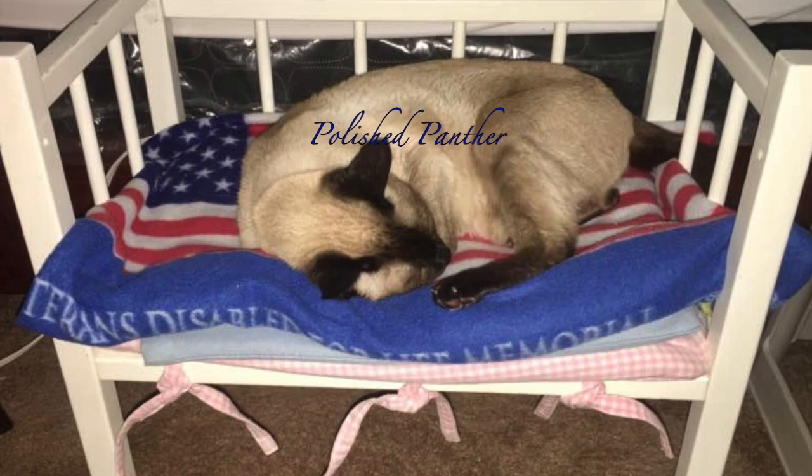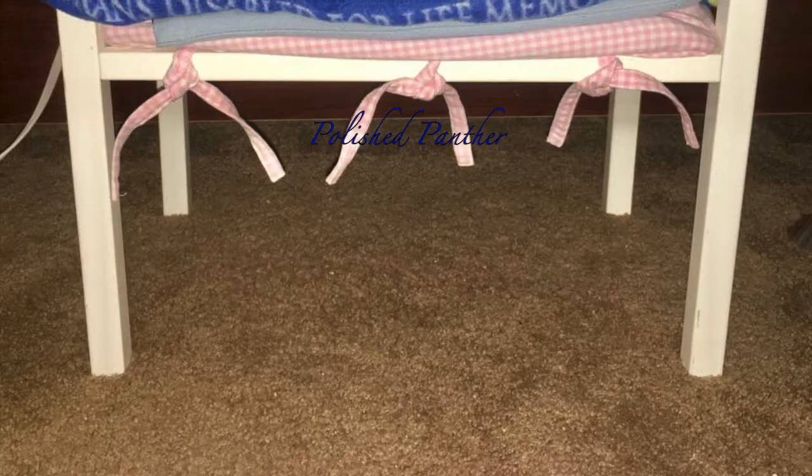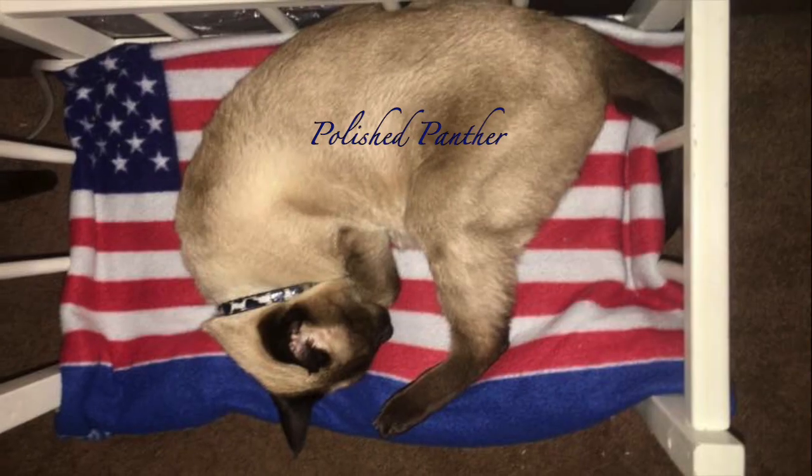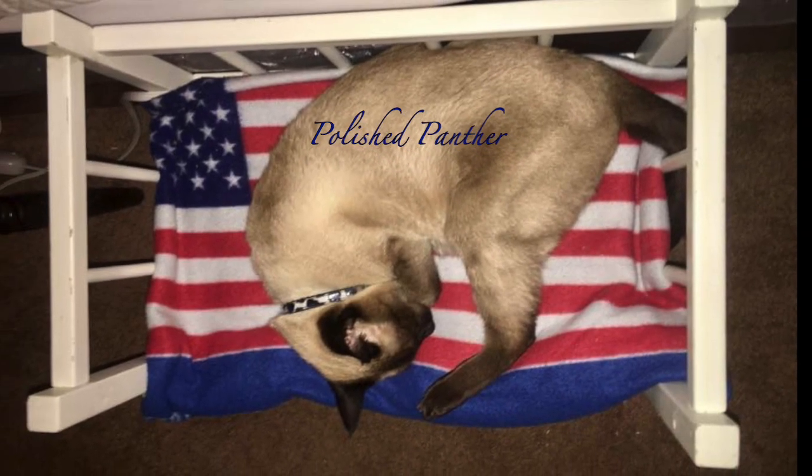And now we are back home, and as you can tell from the pictures, she is resting comfortably on her little kitty bed. Below that is her heating pad to keep her nice and comfy.